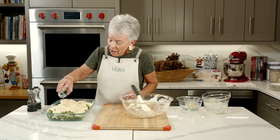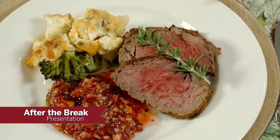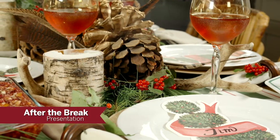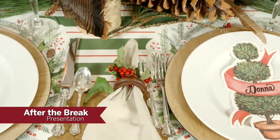All right, so you've got a lot to look forward to in the presentation today. Hester and Cook is over the top, literally, with their holiday collection, and I cannot wait to show you what we've done to our table today. We're going to take it one step at a time. So let me get this in the oven, and I've got some work to do on the table. See you then.